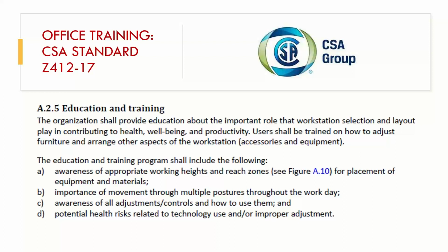The importance of movement, which is also going to be key here, I think, especially for your work from home employees who tend to get chained to their desk. That's what we've seen more frequently over the last several months, is that people are spending more time at their computer when they're working from home, not less. And there's lots of reasons why that happens.